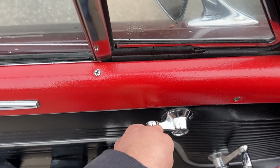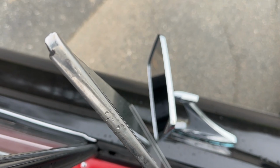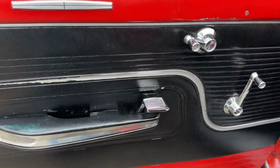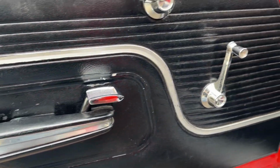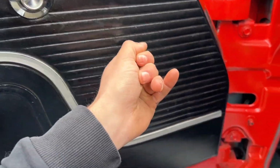Smoker's windows right there, crank, which I think is cool. Like I said, it does smack right into the mirror, which is why I don't believe it to be stock. Go ahead and lock that back in place there. Door release right here. Handle right here. You can see a bit of baby blue right here. The doors and the interior were actually baby blue as well. And then your good old crank windows as well, which go up and down very smooth.